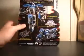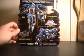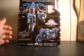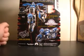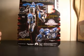There's her robot mode. Her Mecha Live feature is spinning gears. Obviously her motorcycle mode. Her stats are, her strength is a 7, her intelligence is a 7, her speed is an 8, endurance 6, rank 6, courage 9, fire blast 8, and skill 5.